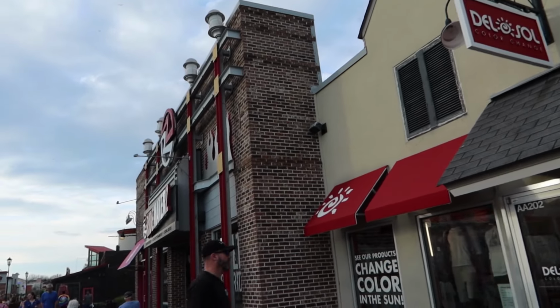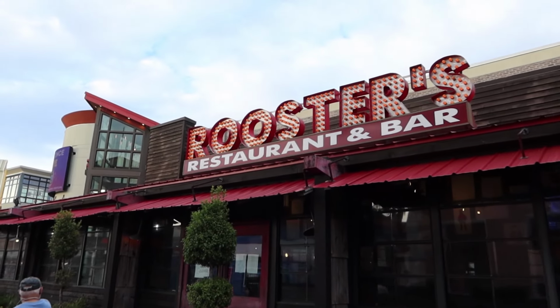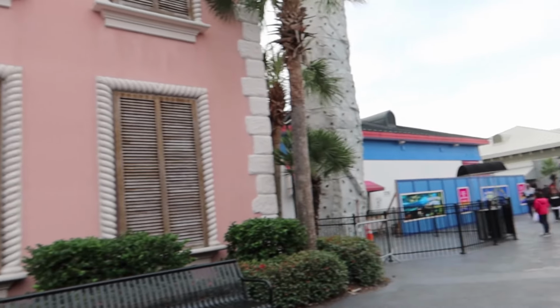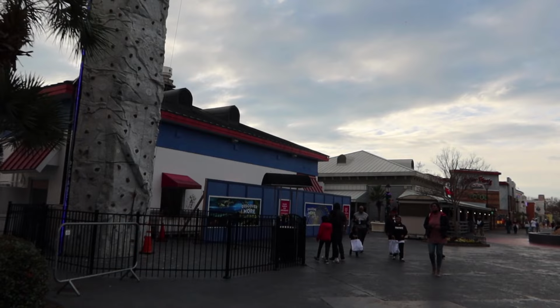Got Del Sol, and then Ride Makers, and Roosters is still closed, as is the Key West Grill. Still no word on what's coming there next. And also we still got the construction walls up at Johnny Rockets with no news as to what's coming next there either.